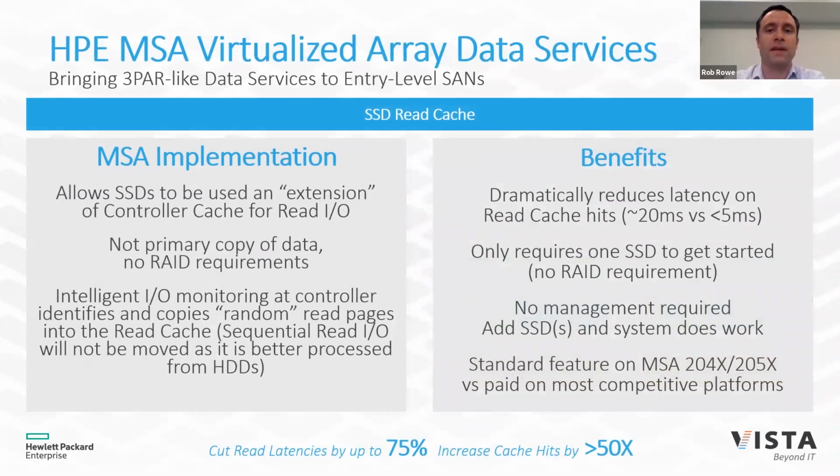Some of the more advanced features, so I mentioned the difference between the 2050 and the 2052. When we start looking at the caching and utilizing some SSDs, this is going to require an additional license. From what I recall, it's super reasonable. And even if we have a customer that isn't looking at running any of these services out of the gate, we do recommend adding the software license up front. Or again, even bundling it with the 2052, it does make sense from a cost perspective.